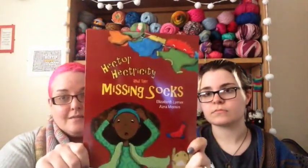So this is Hectricity and the Missing Socks. It's adorable. I love it. I would highly recommend it. It's available on Amazon. I cannot remember what the price was. I want to say under £10.